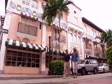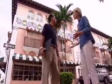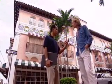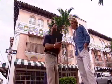Espanola Way, truly one of the most unique streets in Miami Beach. Paul, you really get the feeling like you're walking down a street in an old world city. It's exactly what the designers had in mind here, was to build an old world street, attractive to artists and artisans. In fact, let me show you on the map exactly where we're at.